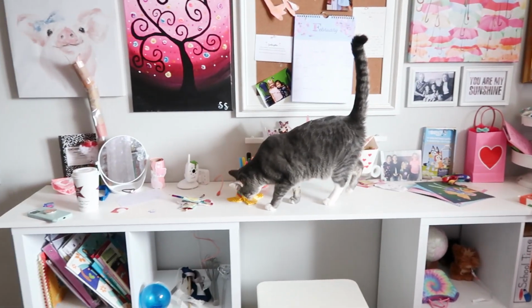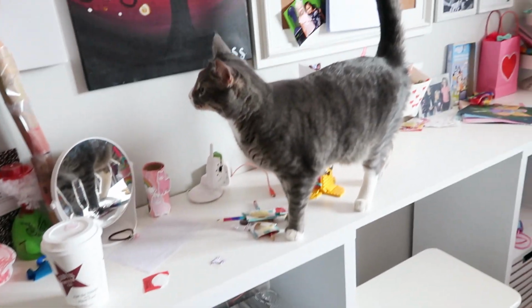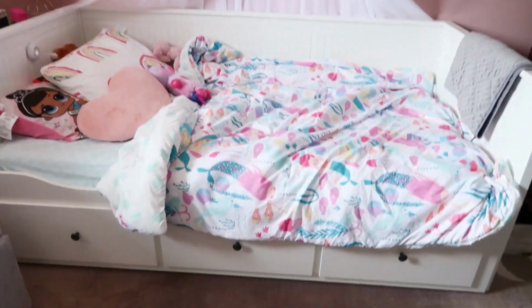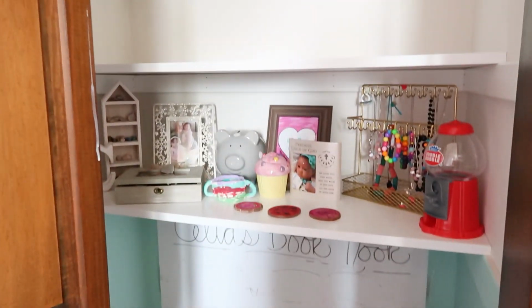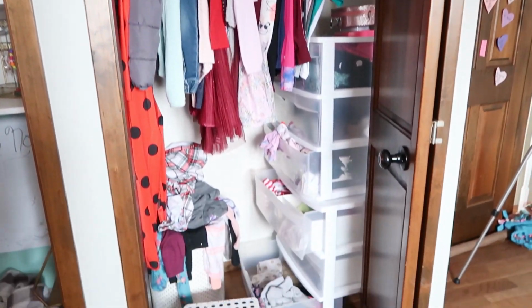Anyway, I thought I would show you her room in the raw. Didn't do anything to it. So this is what it looks like. This is pretty messy for her, but not crazy. So she's got this big dollhouse here. She likes to hang up her artwork all over her bed. This is her new addition to her room, this little book nook in her closet and a place for her treasures. And then we have her closet.